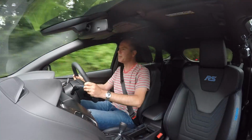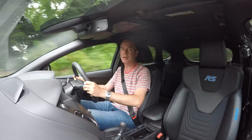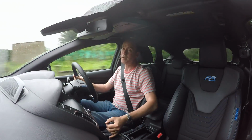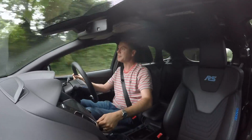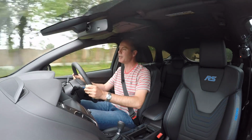Why would they do that? Other than to make the car feel a bit lively and to make the back of the car move about. And feeling the back of the car move about is a very, very fun thing. Pops and bangs from the exhaust. 100% fake, completely engineered.